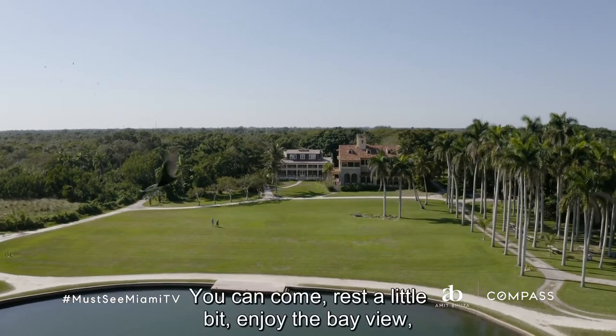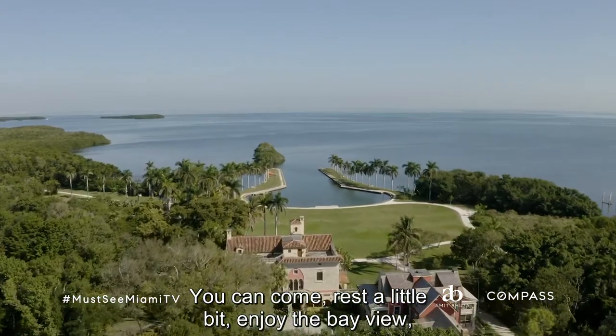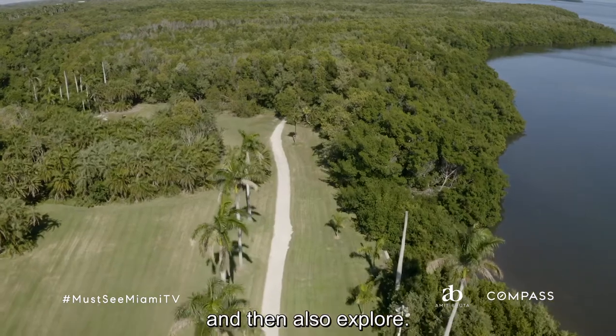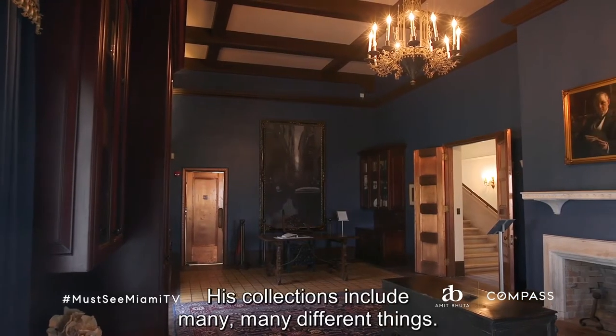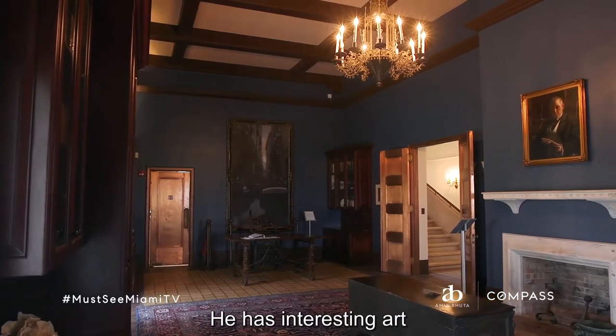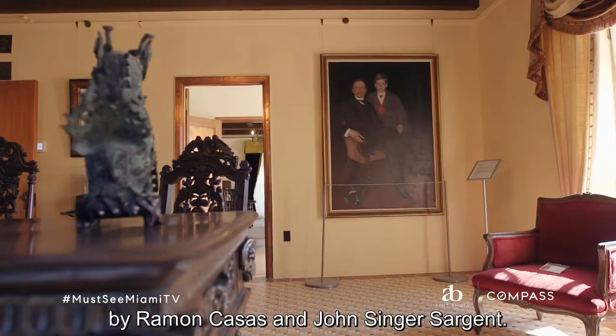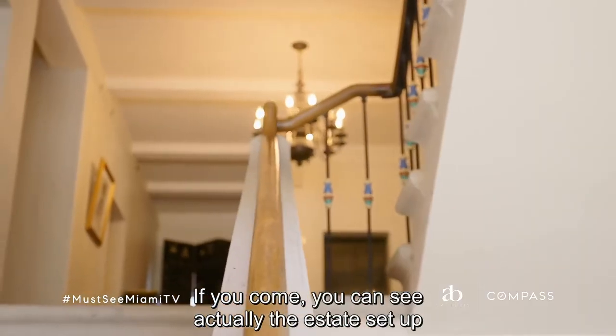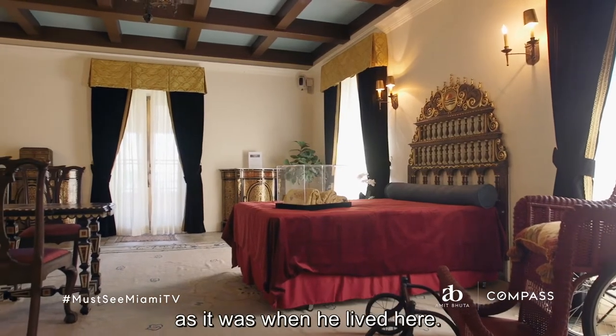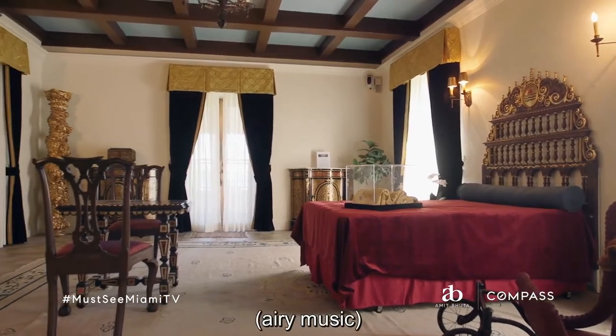You can come, rest a little bit, enjoy the bay view, and then also explore. His collections include many, many different things. He has interesting art by Ramon Casas and John Singer Sargent. If you come, you can see the estate set up as it was when he lived here.